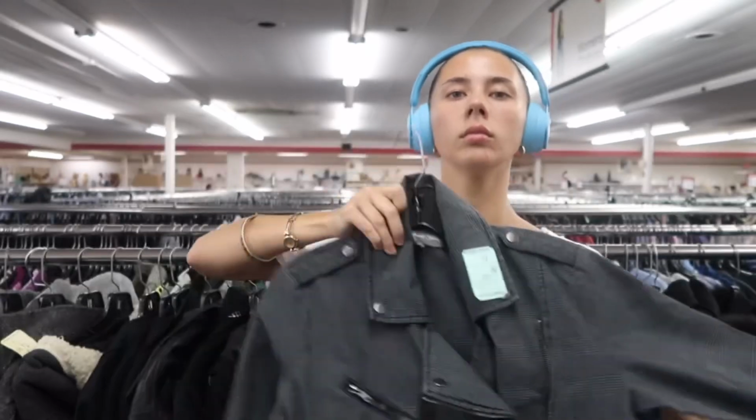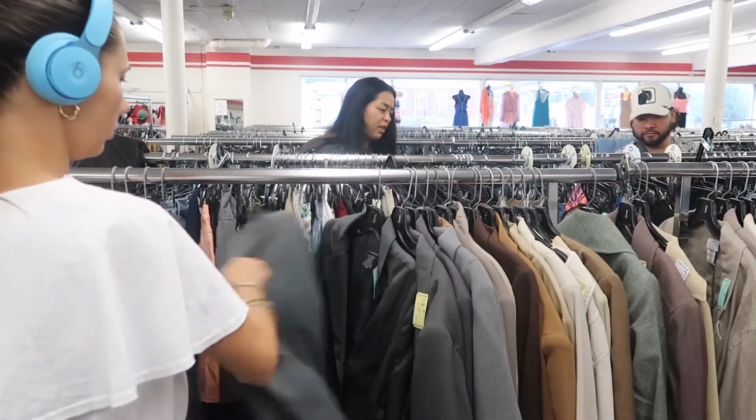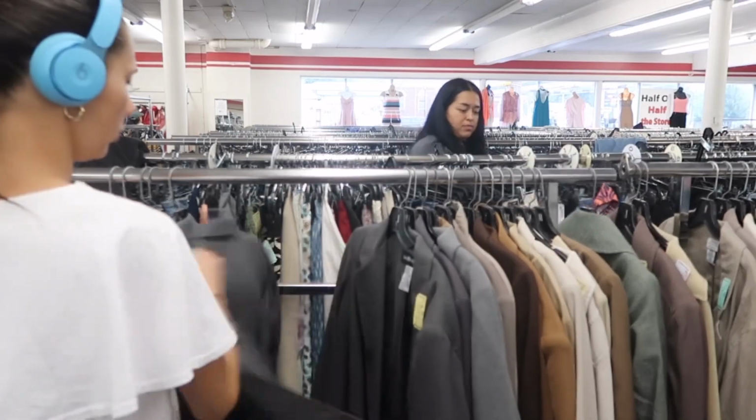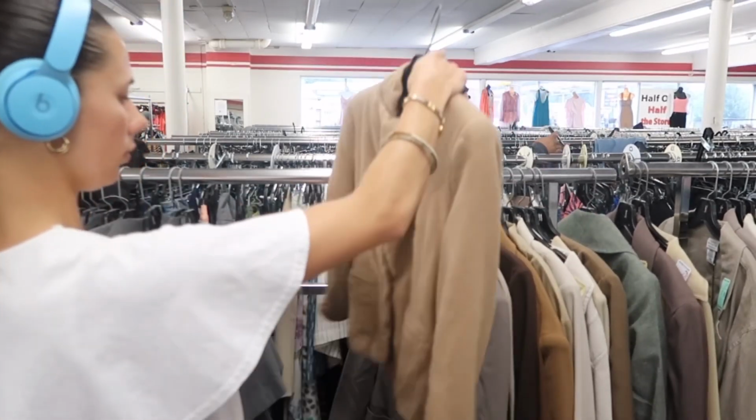I always make sure to inspect each item as well, just to make sure there are no holes, no stains, or any flaws on it, because I don't want to resell anything that is not in good condition.